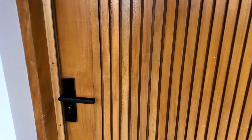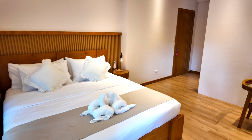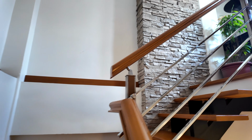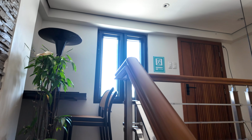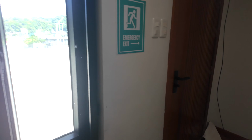Okay, let's go back in because it's hot. Look at this. Perfect staycation when you're here in Batanes. The only thing missing is the TV, which is okay. I think they're still going to install it, but that's all right. Now I want to show you the upstairs or rooftop area.